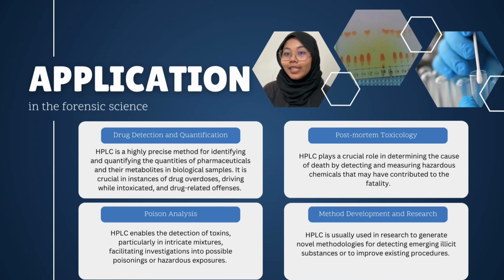First is drug detection and quantification. HPLC is a highly precise method for identifying and quantifying the quantities of pharmaceuticals and their metabolites in biological samples. It is crucial in cases of drug overdose, driving while intoxicated, and drug-related offenses.